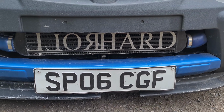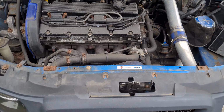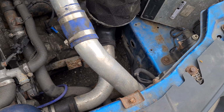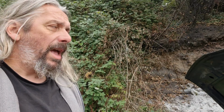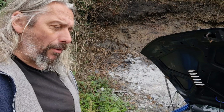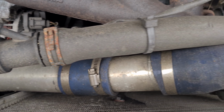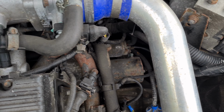The front end there might give you a slight clue as to what's going on under the bonnet. There. It is a 1.8 turbo from a 75 or a ZT, obviously. Its specific power output is more than you need. Lots and lots of extra plumbing to make this car go as fast as possible.